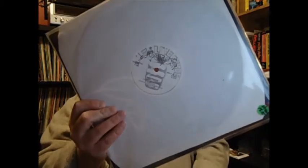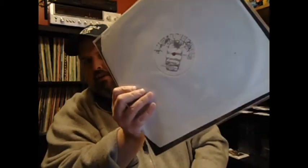Next up, Venom 12-inch for Nightmare. Love the song. What was this, 86, 85? It's the original on Neat, one of my favorite labels.